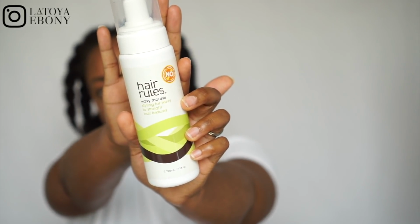And so today, what I'm gonna be doing is taking my hair. It is freshly washed. There's actually no product on it right now. I am in the middle of a very special project. No oils, no butters. I'm detoxing my hair right now just to kind of check it out, see how it goes. So I'm actually going to be doing a twist out with a mousse, and I'm going to be using Hair Rules Wavy Mousse for this.